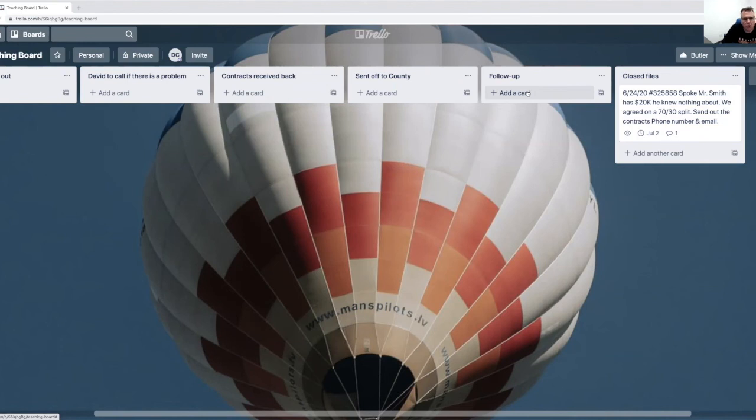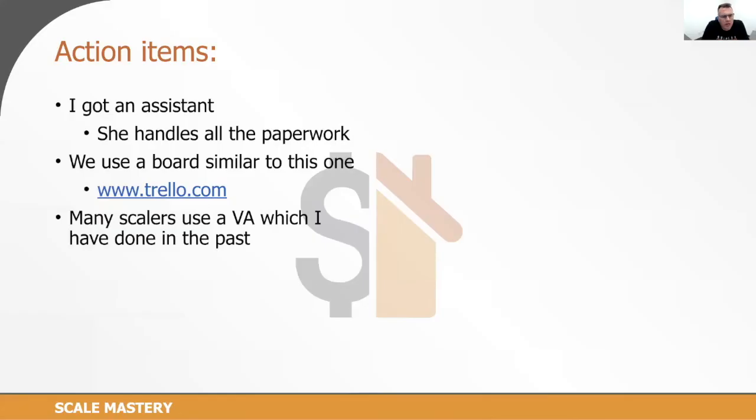This is how we use our Trello board, or we have a board very similar to this Trello board. We use this, we communicate in it, and it's great. And it's a great partnership. I know what columns are mine. She knows what columns are hers. Many skillers use a VA, which I've done in the past. Those can work out fairly well. Just make sure you get the right one.